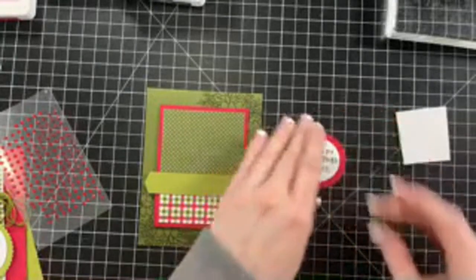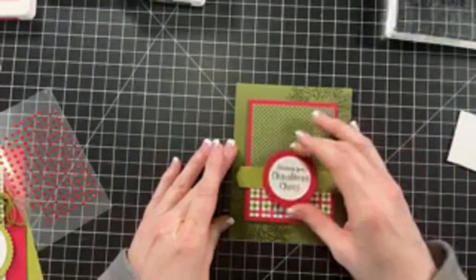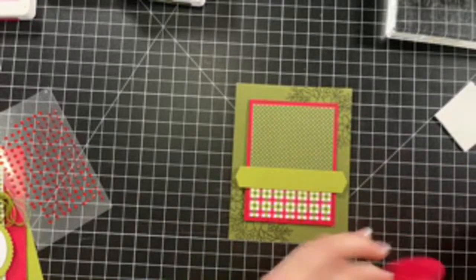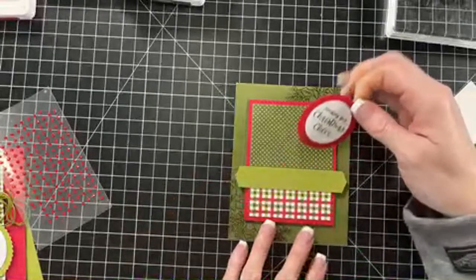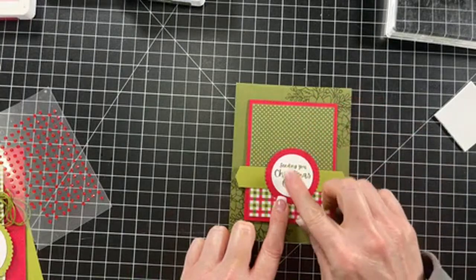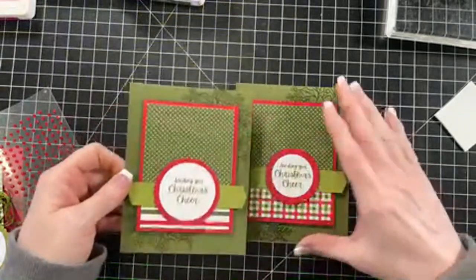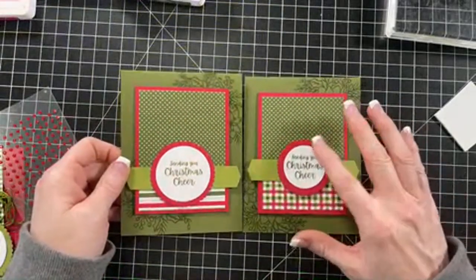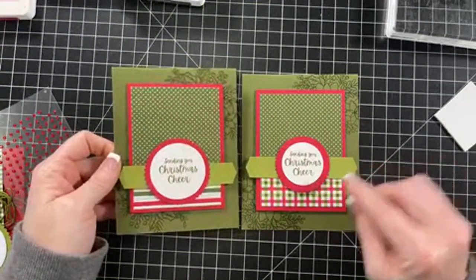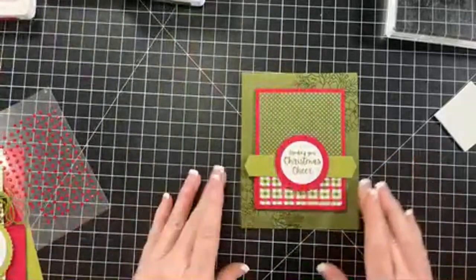Okay. Like so. Then we'll bring the card back over and we're just going to stick that right in the middle. And then let me show you how the other card came out, so you can see both. So the other one I did the stripes. You can see my circle's a little bit smaller because I picked the wrong scalloped when I was prepping. And then I showed more of this design than I did on here. But that's two different ways you can do it.